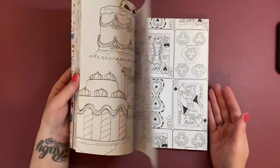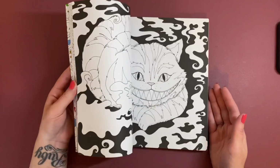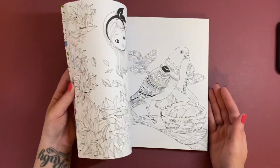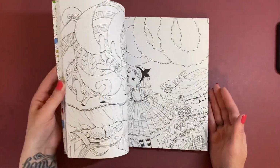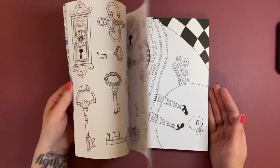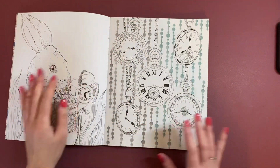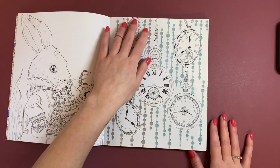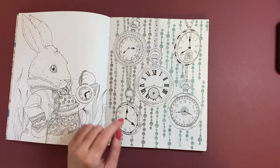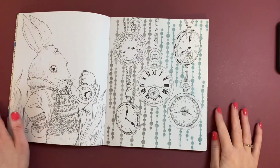But I did actually start a page in here and I never finished it. I was going to do it as part of Colouring Chat with Sammy's Colouring Checklist Challenge, which was to colour a page half grayscale and half coloured. I just couldn't bring myself to do it. I don't know why. But I did start it and it was this one. Obviously I was going to do this side grayscale, that side coloured. Yeah, just never went back to it.